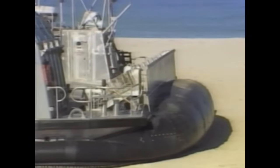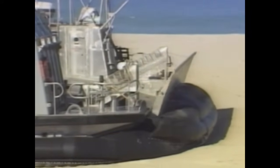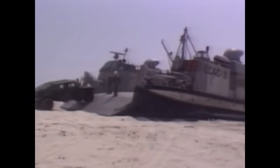Traditional landing craft with their top speed of 8 knots could only cross 17% of the world's beaches, and assaults were made from 1 to 2 miles offshore. The capabilities of the LCAC make more than 80% of the world's coastlines accessible to assault forces from well beyond the horizon.